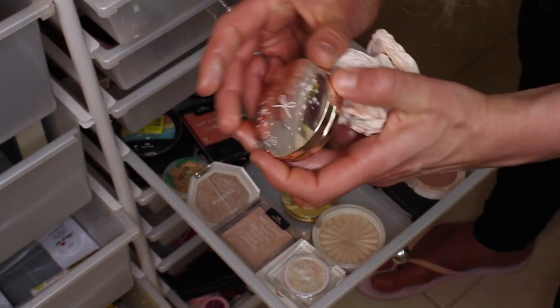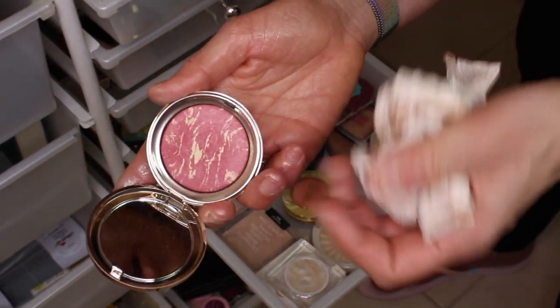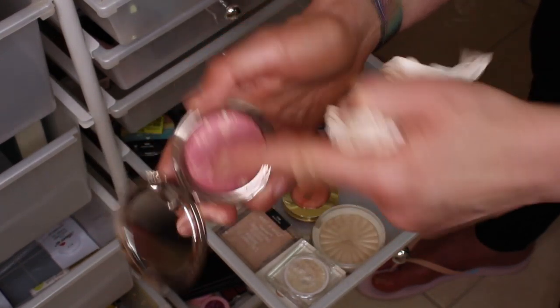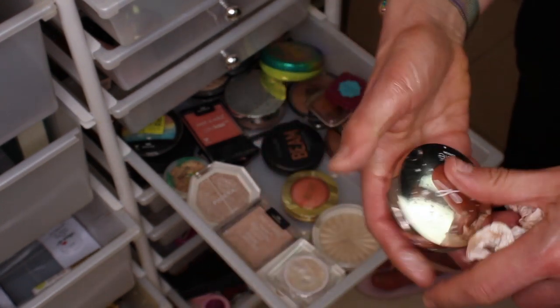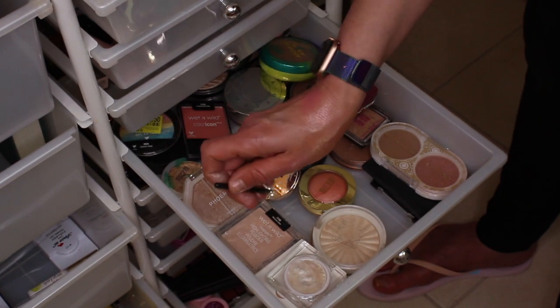Another one from BoxyCharm, Ciate blush. Nice blush, really pretty. You'll see it in my BoxyCharm reviews. I don't remember which month it was, but kind of nice pinkish tone. So keeping this. And now we get into the Franken highlighter.